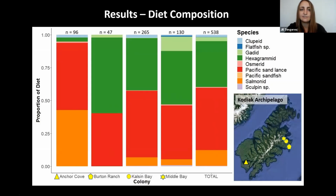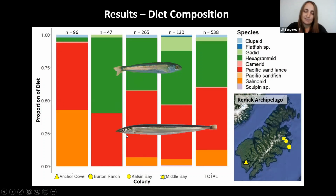So let's look at these 3 bars in the middle here. These represent the 3 road system colonies. And you'll notice that there's a lot of dark green up here. And these are the hexagrammid species, or the greenling species. So this is the fish with the yellow eye that we saw on the first example picture. And below the green, there's this red, and this is Pacific sand lance, which is a super common prey species for marine predators in this system.